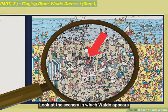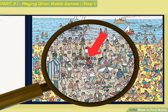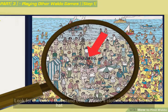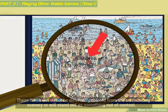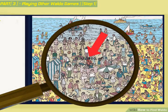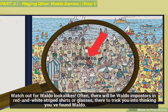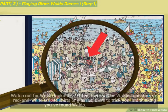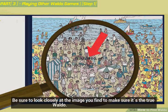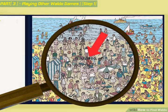Look at the scenery in which Waldo appears. Look for the colors that stand out in Waldo's clothes, or look for the hat. These items will either be differently colored from the surrounding scenery or will stand out as something out of context. Watch out for Waldo lookalikes. Often, there will be Waldo imposters in red and white striped shirts or glasses, there to trick you into thinking you've found Waldo. Be sure to look closely at the image you find to make sure it's the true Waldo.